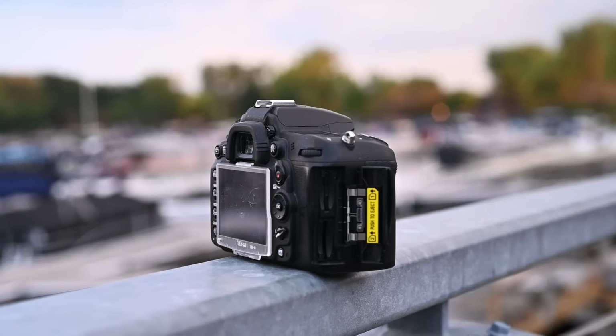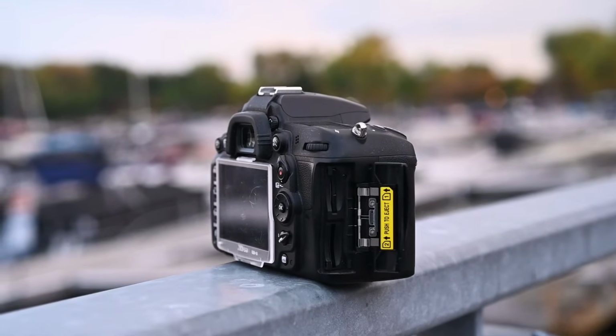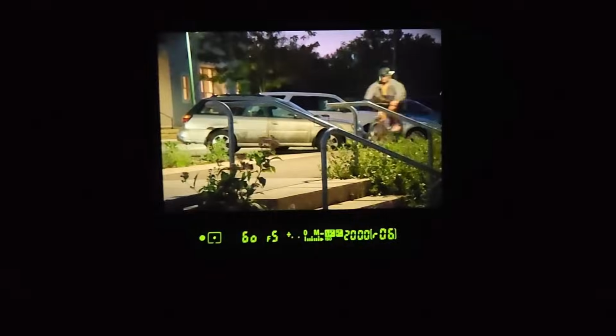Another great thing about this camera too is the dual card slots. Perfect for weddings or events. Another great thing about this camera is the updated 39 autofocus point system. It's fast, it's accurate, and it also shoots at 6 FPS, which is just right behind the Nikon D300S, but it's still at 6 FPS, pretty good for sports.